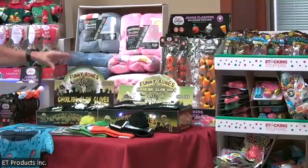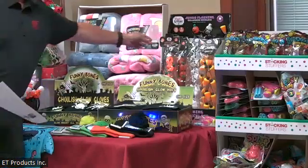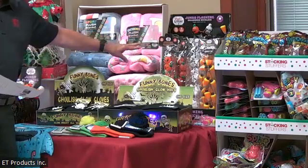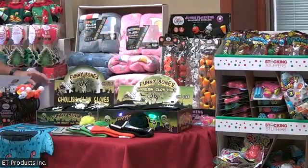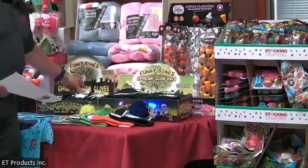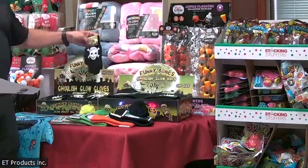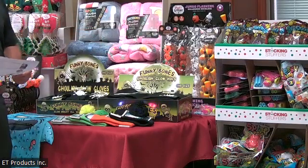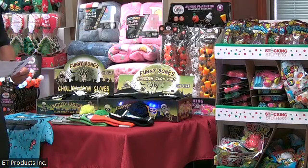So it's a nice shipper of 24 pieces. So kind of a fun thing for Halloween, and it lights and flashes on that. Next up, we do have glow-in-the-dark beanies and also glow-in-the-dark gloves. So they kind of match each other. So great to send your kids out in so they can be seen and stay warm during trick-or-treating.